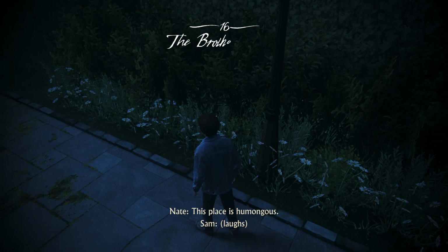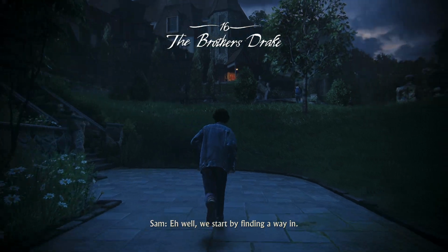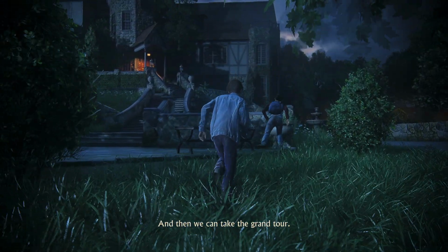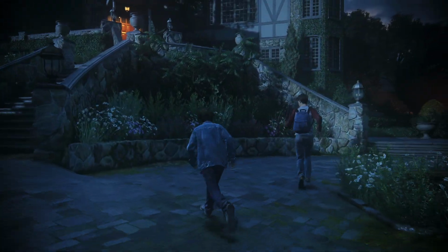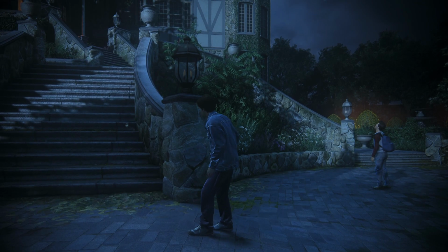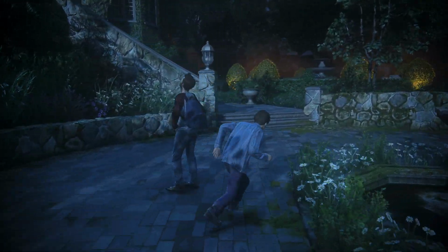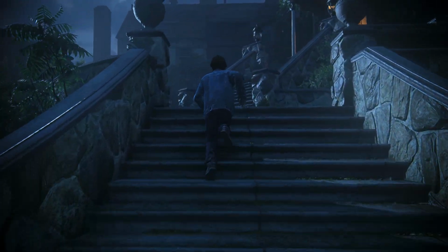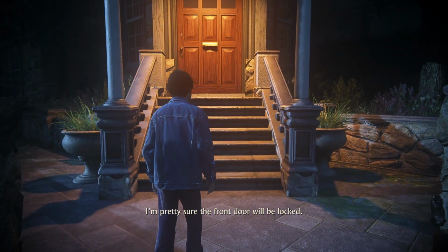Fungus. Where do we even start? Well, we start from finding a way in. And then we can take the grand tour. You think this place has an alarm? Let's try and find a way in that doesn't involve breaking a window. I'm pretty sure the front door will be locked.